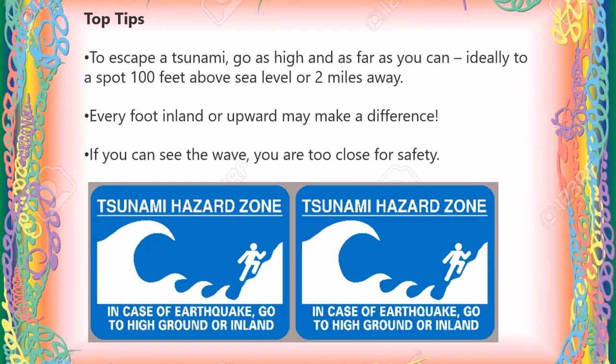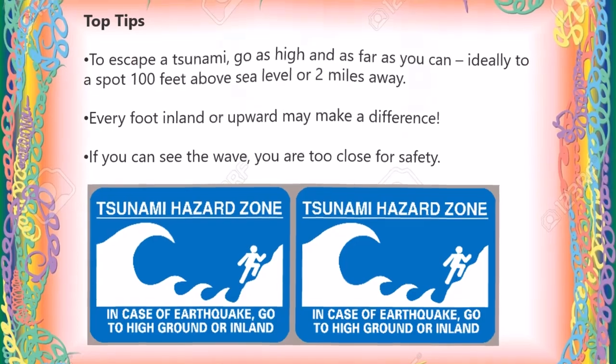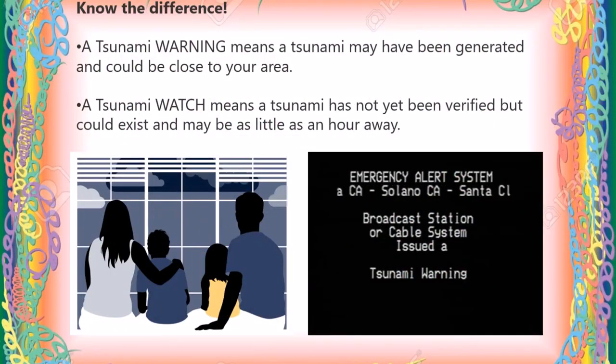Top tips to escape a tsunami: go as high and as far as you can, ideally to a spot 100 feet above sea level or 2 miles away. Every foot inland or upward may make a difference. If you can see the wave, you are too close for safety.